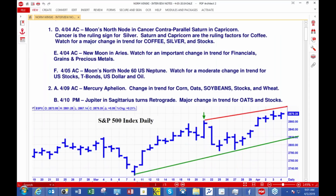And like I said, we have a new moon in the sign of Aries. There aren't any futures that you can trade based on Aries, so you just have to go with the general indication for a new moon or full moon. I say round up the usual suspects, which are financials, grains, and precious metals. We'll be covering those also.